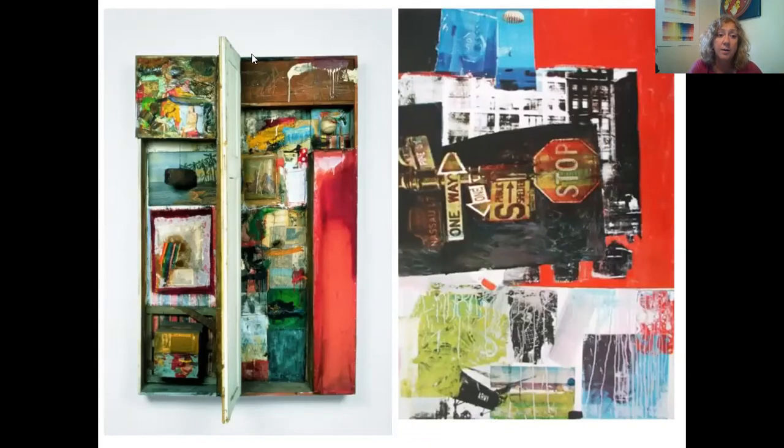He also had pieces that moved. So here's a door frame that would open and close, and he would put all things inside the door. You can see how he was dripping and expressing himself the way that Jackson Pollock did.